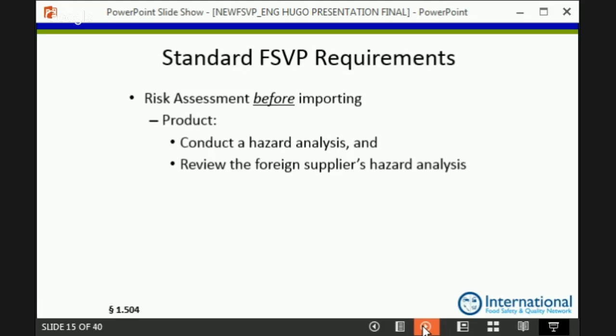So you may have to rely then on a local qualified individual to be able to do that for you as the importer if you are not capable of doing that. But it is the importer who has to sign off. You cannot delegate this responsibility to a third party.